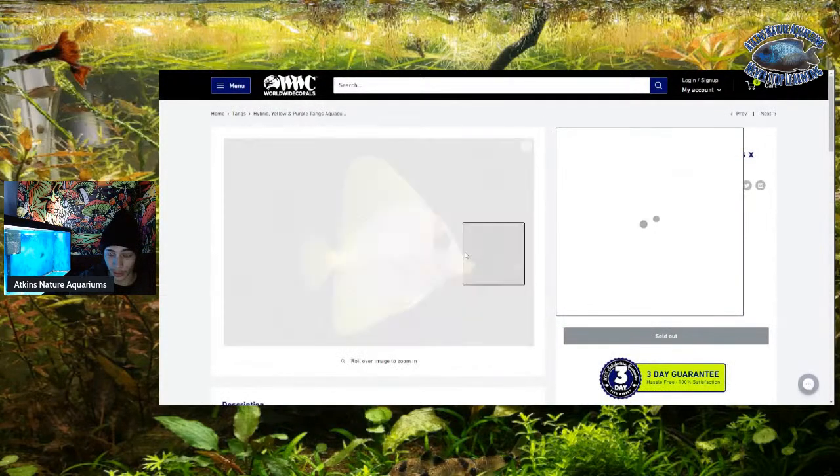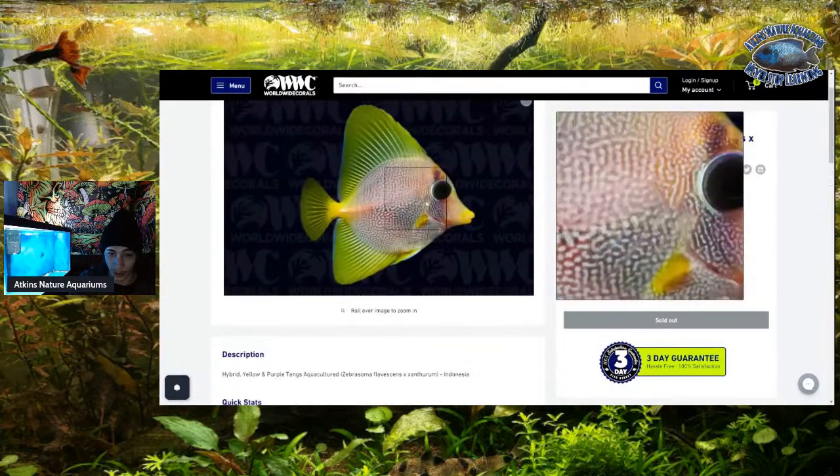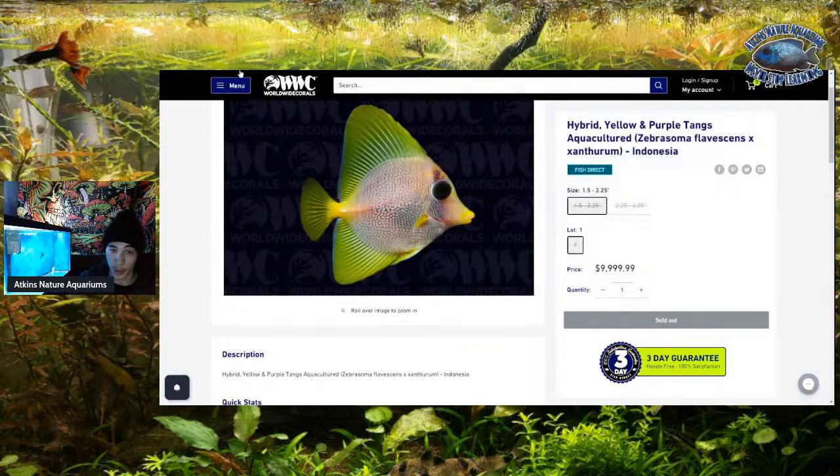But yeah, here is probably, I gotta say, this is my personal opinion, the ugliest $10,000 fish I've ever seen. I'm just saying, I wouldn't, not personally. But apparently they are captive bred, aquacultured.